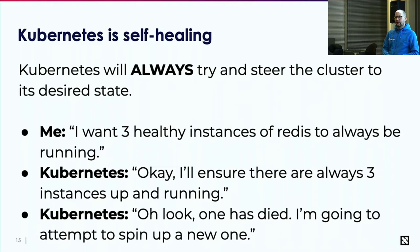So either it might try to restart the failed container on the same node. If the node has died completely, it probably spins up a new Redis on some healthy node. Or in some environments, it might actually spin up new nodes for us, depending on the environment and how we've set up the cluster.